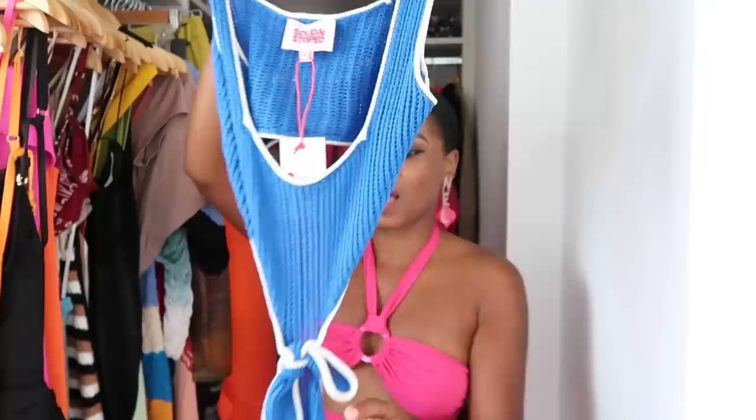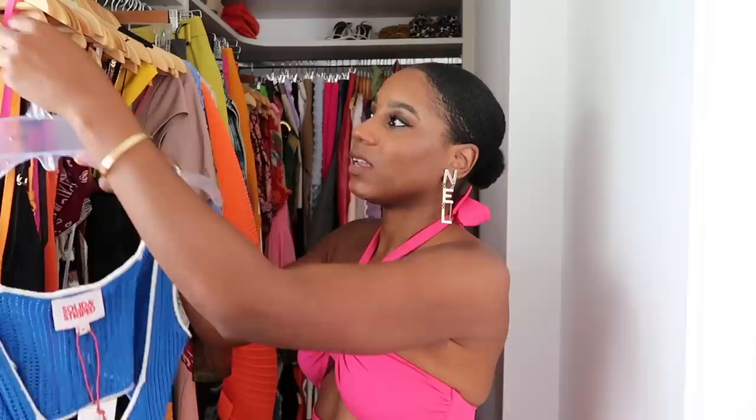And this is the new dress here that I got in from Solid and Striped. It is a blue knit dress with white outline. It is absolutely stunning. Stay tuned for this. This will definitely be featured in the swim week vlog coming up.